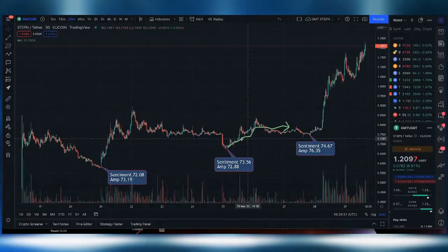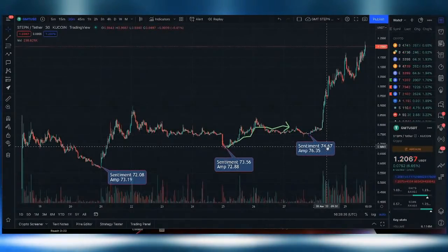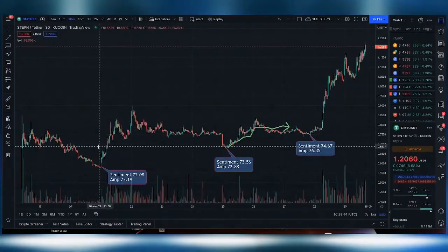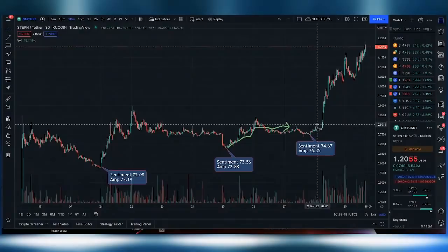This means it's just tight. We'll probably see some flat action here, and that's what happened. Here was the 74.67. So you'll notice here it went from a 72.08 to a 73.56 to a 74.67 in a span of really just 7 days. So this is what indicates movement in the space.